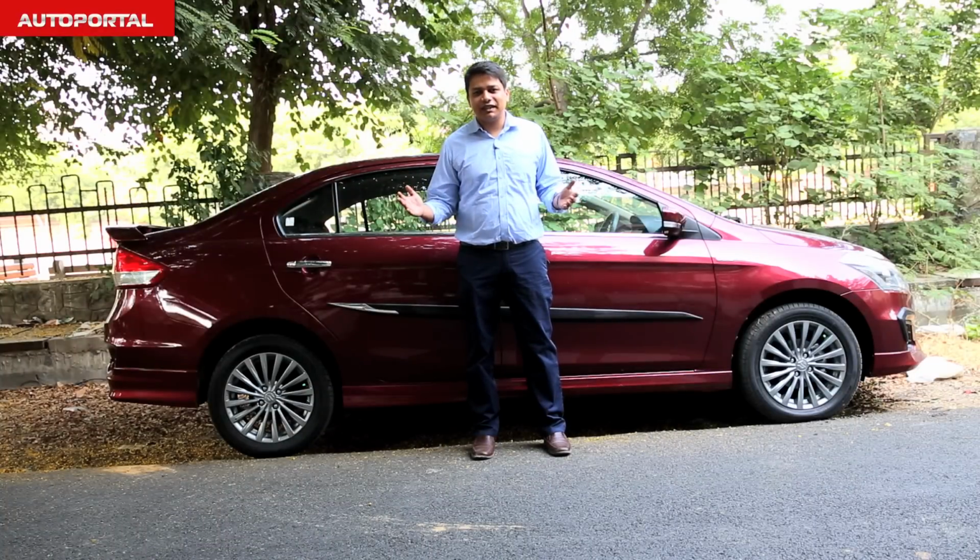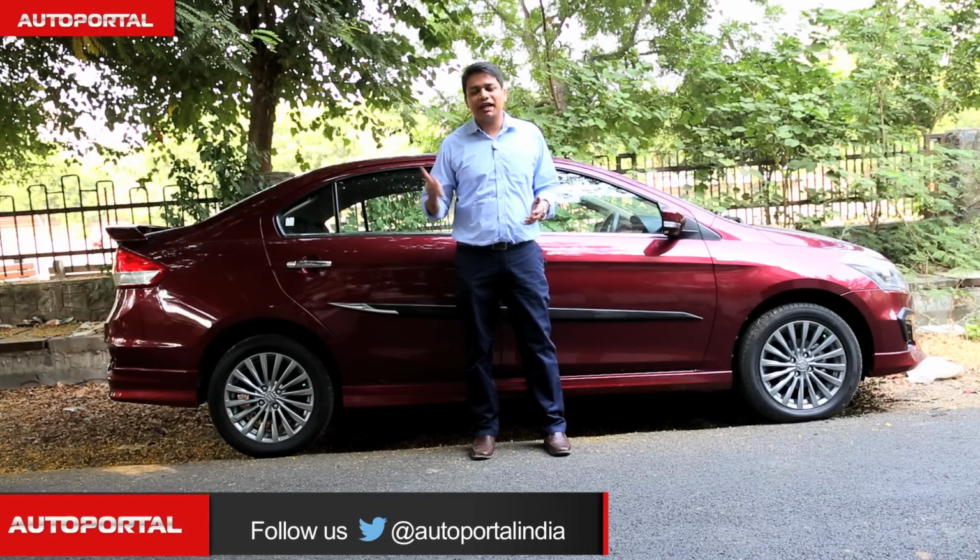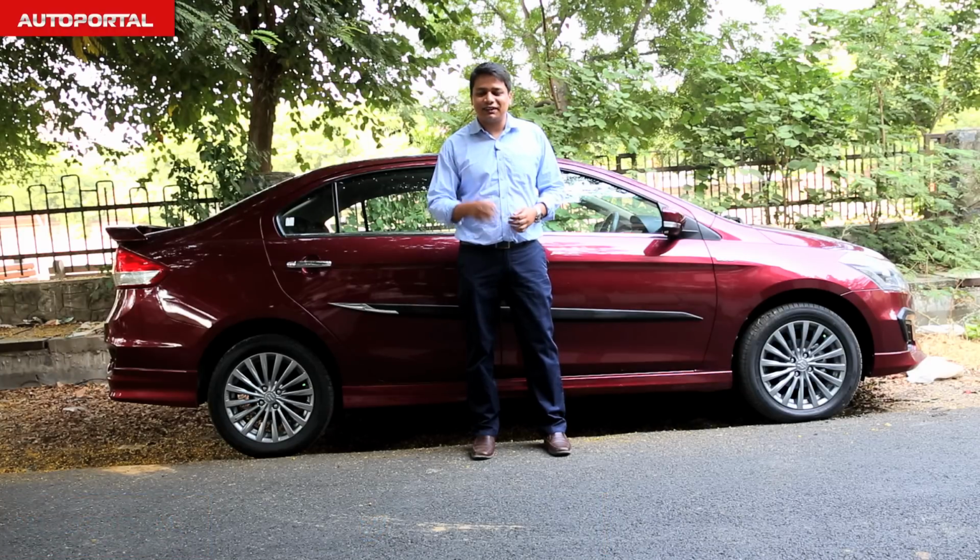Well, the Maruti Suzuki Ciaz has always been a very strong package, and now with the arrival of the all-new SHVS diesel, it really does take the game further away from all its rivals. In short, this is the best mid-size car that you can buy at the moment in India.